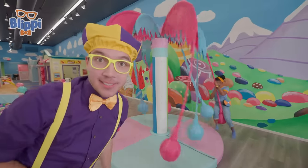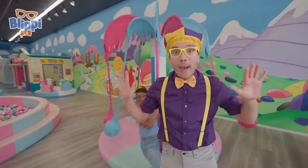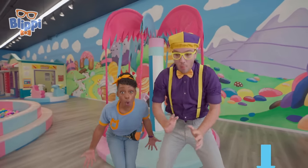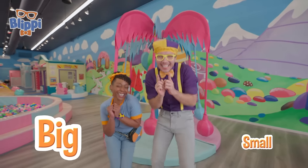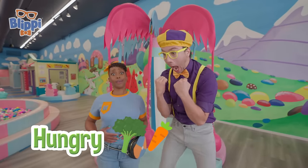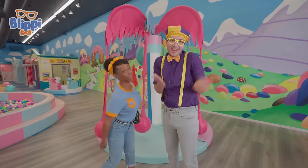Do you know what an opposite is? Yeah! An opposite is one thing that is way different from another thing. Just like up and down, or big and small. Or happy and sad, or hungry and full. And Blippi and Meekah. Oh yeah.